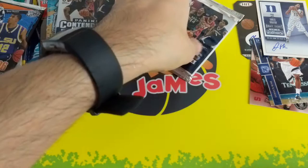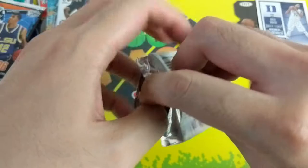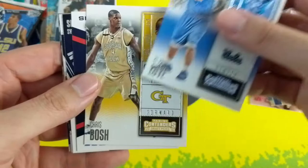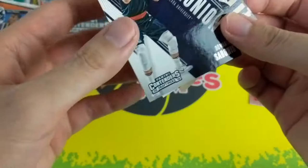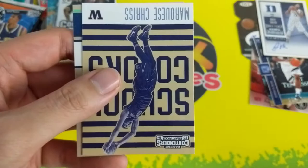And we've got draft picks from Contenders of 2016. So I believe this is Ingram, Ben Simmons, a couple others. Buddy Hield, maybe? So we got Michael Carter-Williams, Kevin Love, very cool. Chris Bosh, awesome. And there we go. Domantas Sabonis, game day. And another Domantas Sabonis, class reunion. And we've got Kyle Wiltjer and Domantas Sabonis. Very nice. That was a bonus.